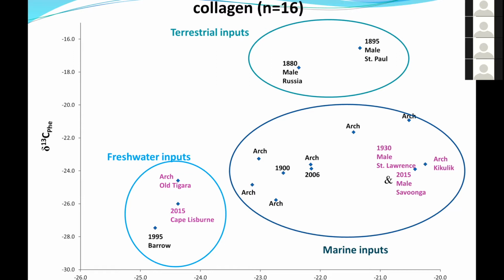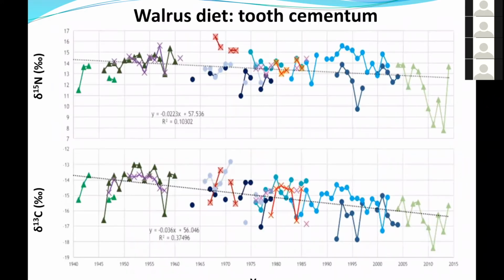They're all St. Lawrence Island. It looks like two dots, but that's just because the 1930s male and the 2015 male from St. Lawrence Island are so similar that these points are overlaying each other. And the Kikulik archaeological sample also comes from right there on St. Lawrence Island. So these guys are all clustered together as well.